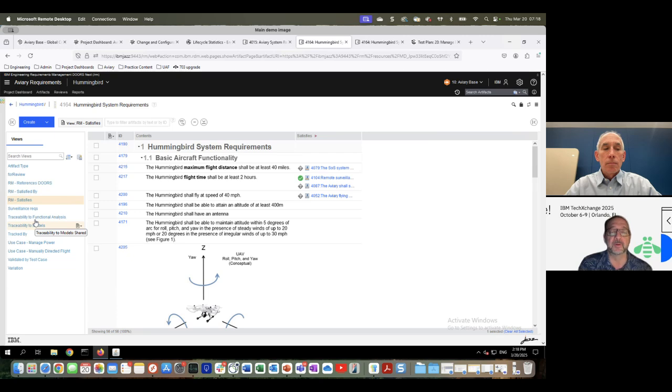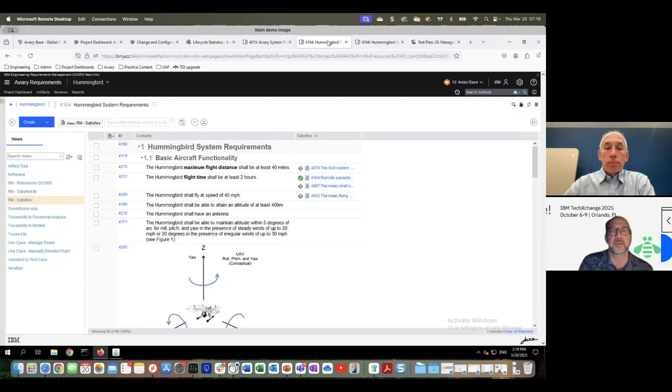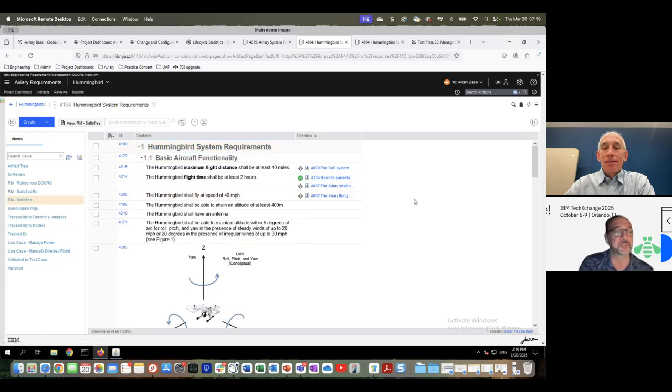Remember, we're now 3 levels down into this level here, right? So we're diving a little bit deeper and deeper each way. And we can see again the traceability back up, that this requirement is satisfying a higher level aviary system requirement, but we're inside the Hummingbird, right? So that traceability for us is being maintained very nicely.